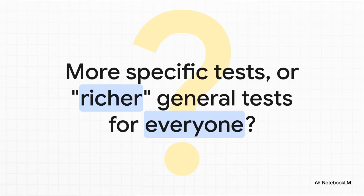Despite all the theoretical holes you can poke in it, these specific tests have this undeniable real-world value. And that leaves us with the big question that experts are still fighting over today: what's the end game here? Do we go hyper-specific and try to create a unique test for every single job on the planet? Or do we go the other way and try to build richer, smarter, general tests that are good enough for everyone, no matter their field? The mystery, it seems, continues.